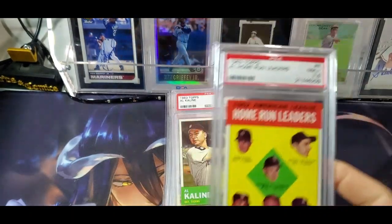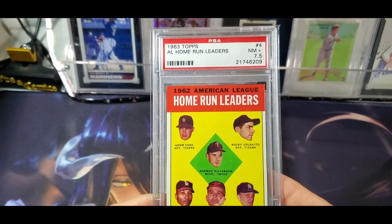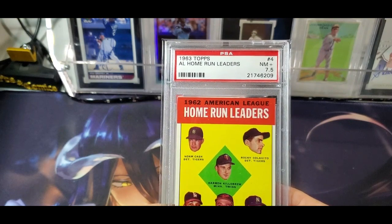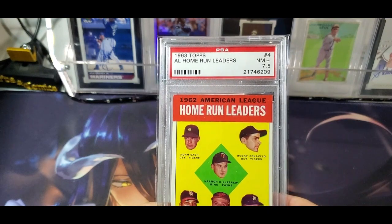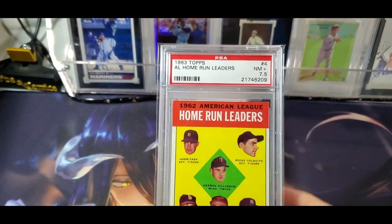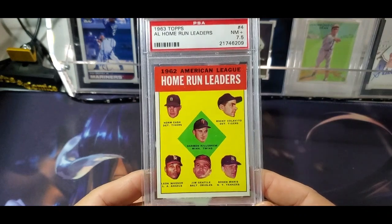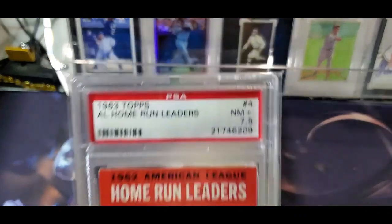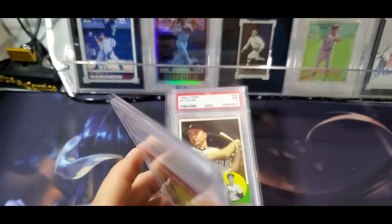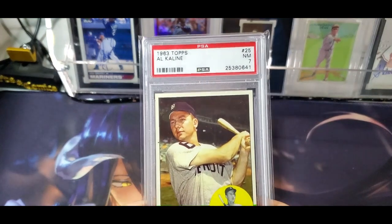Next up is a home run leaders card. And this card does have, I think, multiple Hall of Famers. Roger Maris isn't a Hall of Famer, but this is Killebrew. But Maris is very popular. Cepeda is very popular. Norm Cash. So you got a lot of good players there, and it's a 7.5. So it's the other mythical half grade you don't see very often. But cool card. And again, these are just graded Hall of Famers and stars.